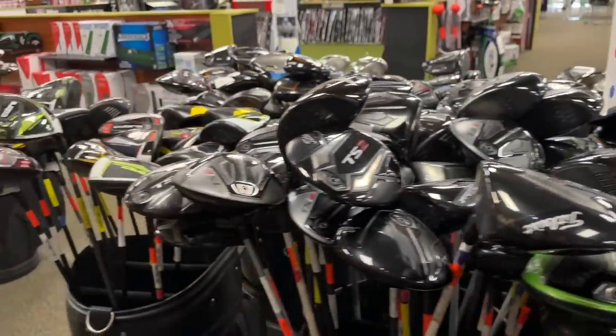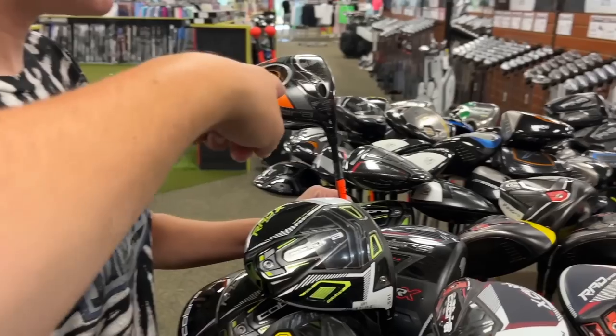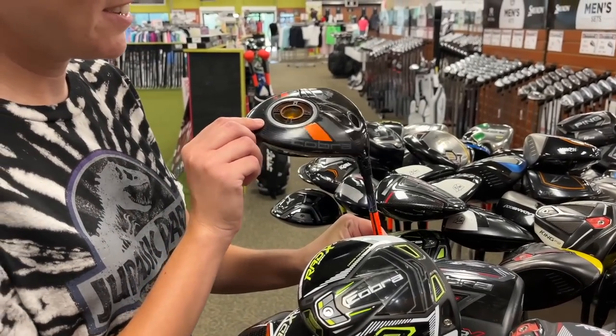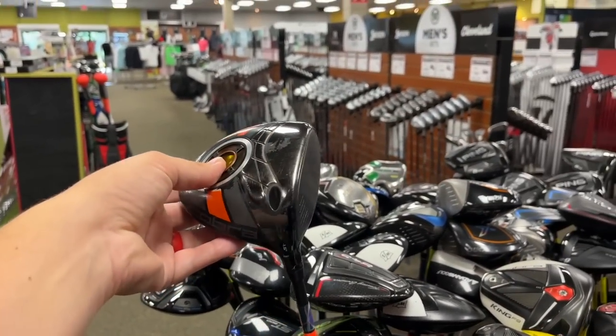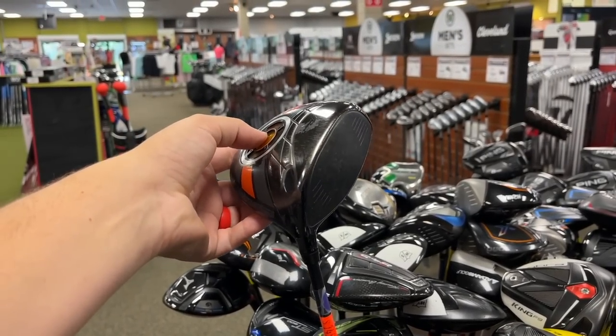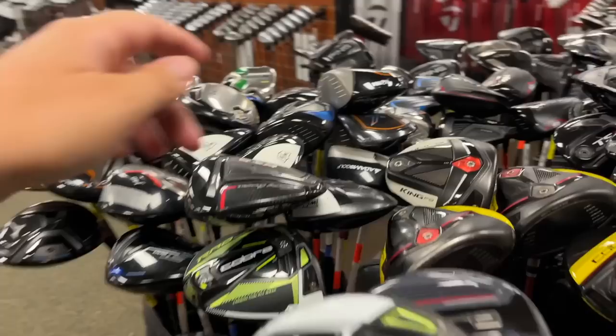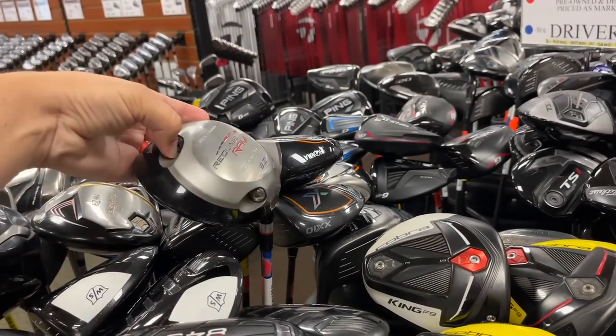Got a bunch of newer stuff. Usually the prices on the newer stuff are almost at retail, so it's not really worth checking out. This one looks like an evil villain to me. Yeah, that does look pretty evil. The LTD Cobra. This was actually the driver that Bryson had to use for a while because the Cobra faces kept on collapsing on him. So those have held their value pretty well. Oh, we got an old school Adams. I actually used this, the Redline RPM.